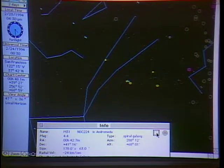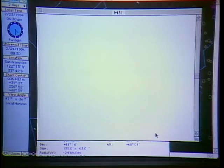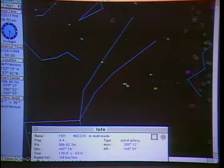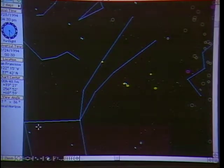This little frame in the lower right-hand corner means that the object has an image on the disk, which I can then bring up. That's great. What about eclipses? And can you simulate things like that on Voyager?